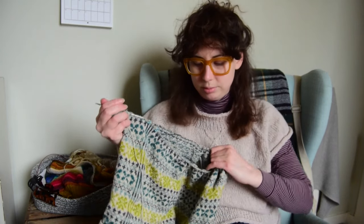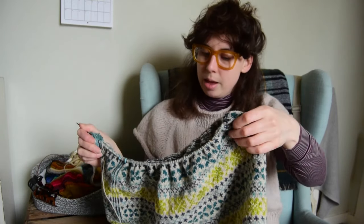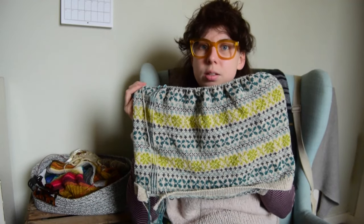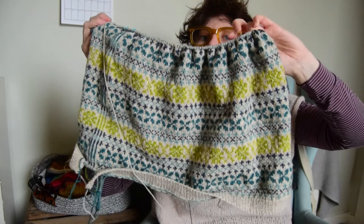I finished both of the sleeves. I did the sleeves first, even though that's not what the pattern says. I think partially because I was just copying Claire at Pearlwise, because I think that's what she did, and also because it's quite a good way to get to grips with the pattern quite quickly, because it's a much smaller circumference, and then when you come to do this, you understand it a bit better, so I enjoyed doing that.